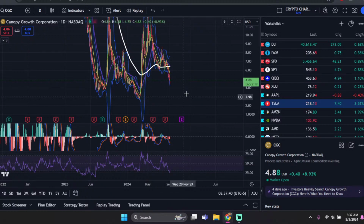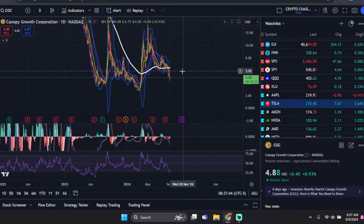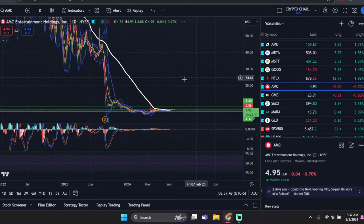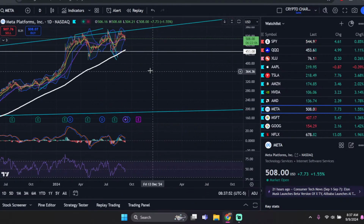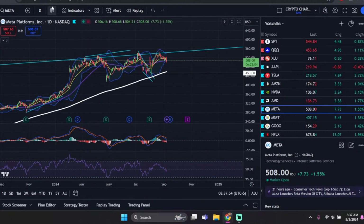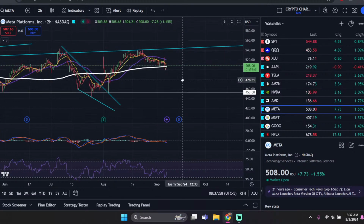If this is something that has some kind of short seller problem, I don't know. Pretty much it seems like tons of stocks have a short seller problem. Anytime those turn up on a daily, that's what you're paying attention to. That's what we're looking for from AMC at this moment. I wanted to check over on Meta. Not on a daily scale, though, on a 2 hour. Nope, nothing really.